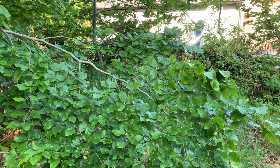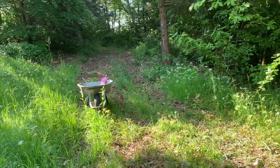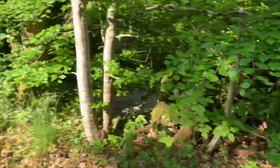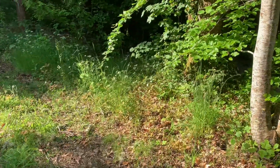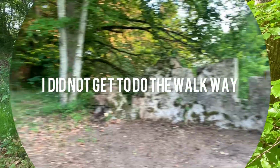The other problem is we don't have a mulch shredder, so I have to fill my wheelbarrow up and take it back up into the forest where we've got a bit of a dumping ground. But anyway, that's today's job. Clear the folly, which you can't even see, and the walkway down there into the walled garden.